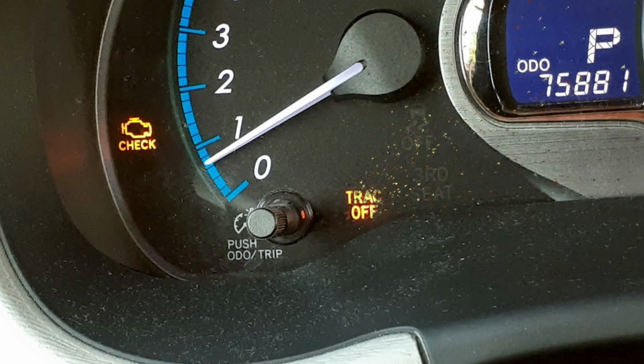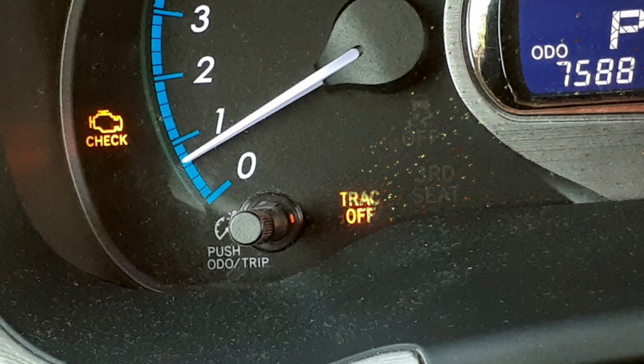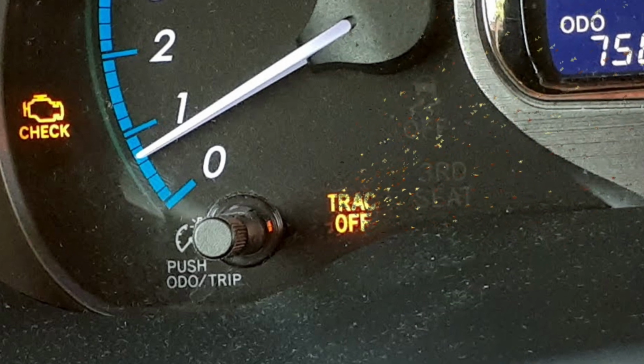The TRAC OFF light is an indicator light that can appear on the dashboard of some vehicles. It typically means that the traction control system, which is responsible for helping to prevent wheel slip and loss of traction while driving, has been turned off.